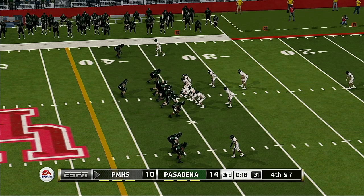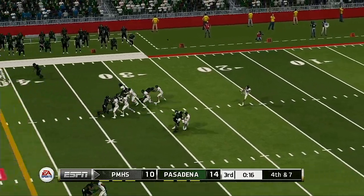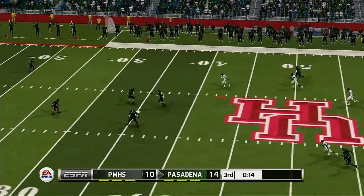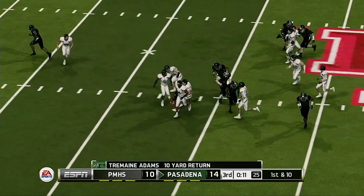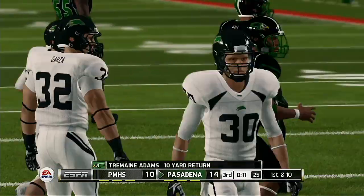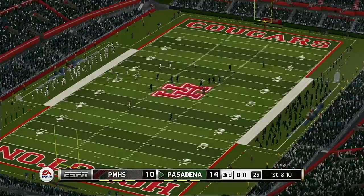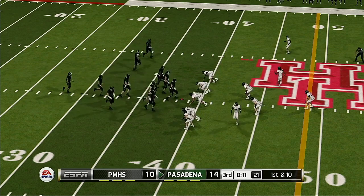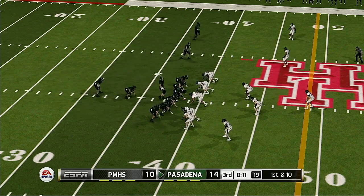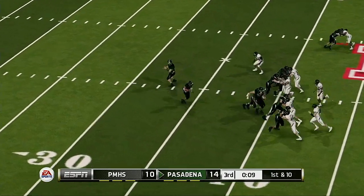Adams is back awaiting the punt. So he managed to get a few yards on the run back. Yeah, but I'll tell you, Brad, with so much traffic in the middle there, it really makes it tough to break free. It's early in this game, so the defense can still have an opportunity to make some adjustments. But if things don't turn around in a hurry, it's really going to start to affect the psyche of that defensive line.